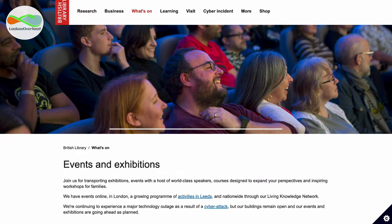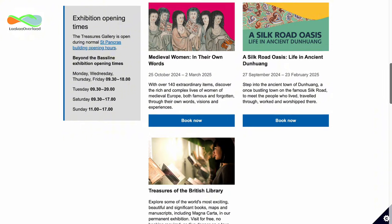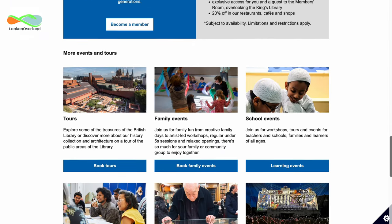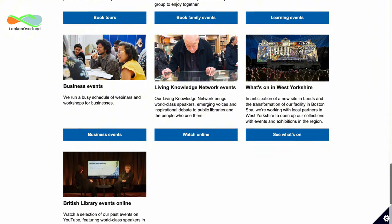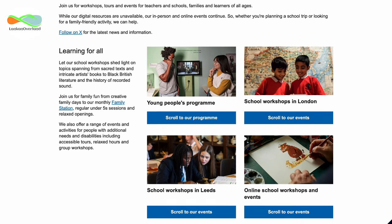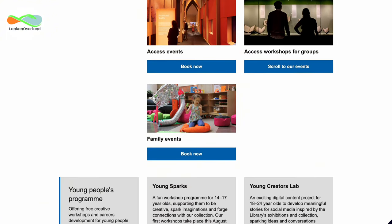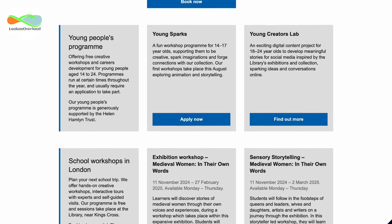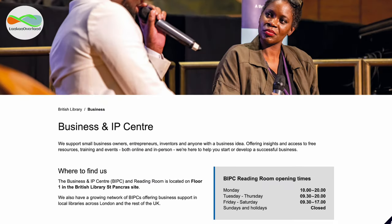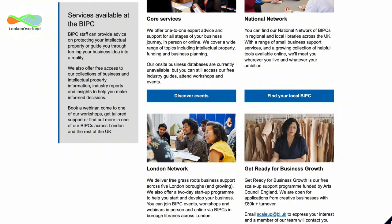With reference to the other facilities at the British Library, they have exhibitions, events, courses, family activities, free galleries and tours that you can attend. You can explore their free workshops and activities for schools available on-site and online as well. Especially their centres across the UK offer expert advice for all stages of the business journey, from startup to protect or to grow your business.